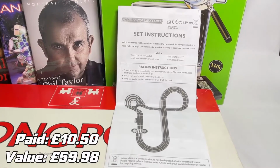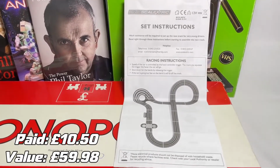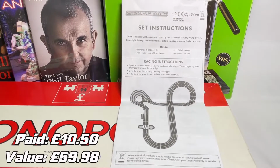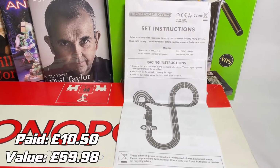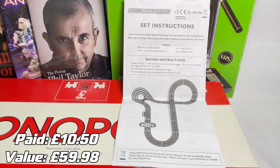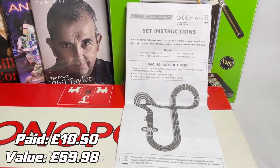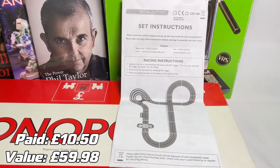I am considering, because of the size, just listing it on Facebook Marketplace, and having someone come and collect it. If that's the case, I would probably be looking at about a £15 profit. But I will go on the estimation that we're going to be selling it through eBay.